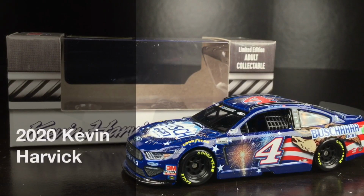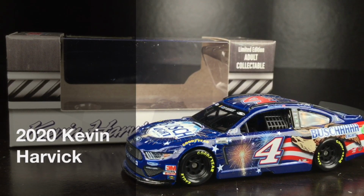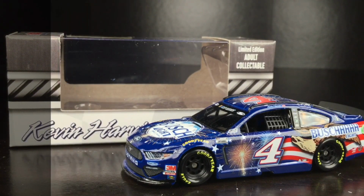I don't say this often, but this is absolutely a 10 out of 10 perfect diecast, and you're about to see why. Here is Kevin Harvick's 2020 Busch Light Patriotic Epic Ford Mustang.